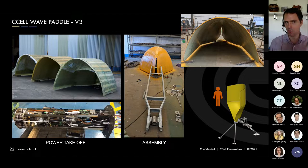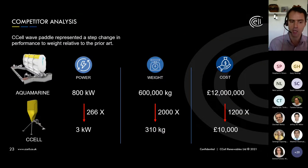And hopefully within the next 6 months, we should be in a situation where we can start to marry these two systems together and see how they go. Now, to put this in context, in terms of the competitor analysis around wave energy, when I started, Aquamarine have now ceased to exist. They went into receivership, I think, in about 2014. So they had this huge system. It's a flap. It was installed up in Orkney in Scotland. And as I said, it moves backwards and forwards and generates power.